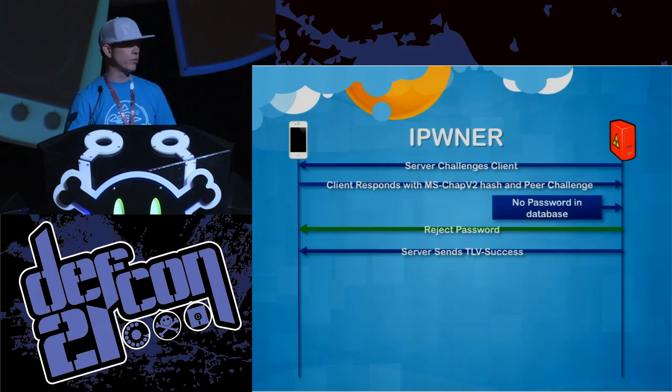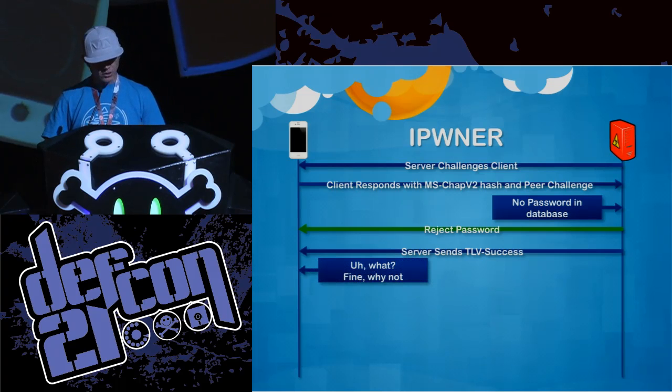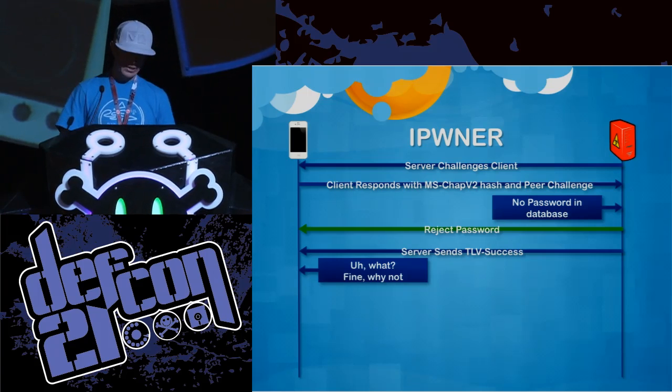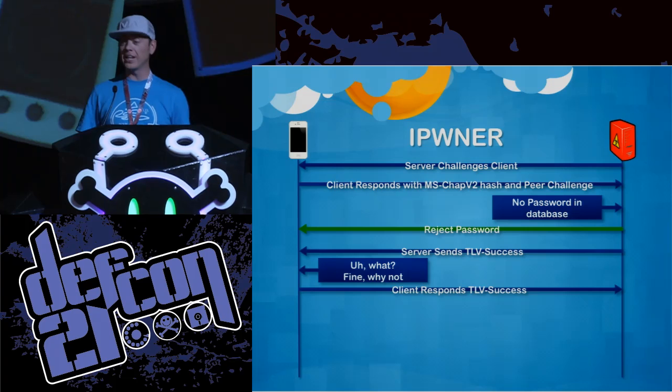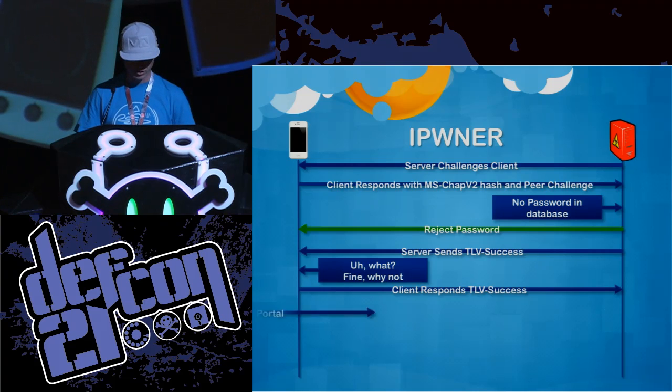So we follow that up with a TLV success, basically telling the client that everything's good. We're going to go ahead and finish this connection, and I'll send you a DHCP address and start sending you network services. OSX devices go, well, I don't really know what this means, but okay, cool. We're good. So the client sends us a TLV success at that point, meaning that they're ready for a DHCP address and everything else is going on.